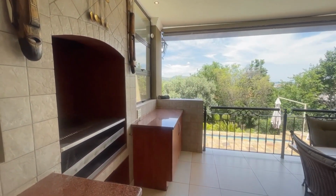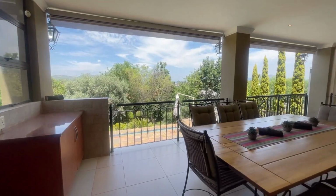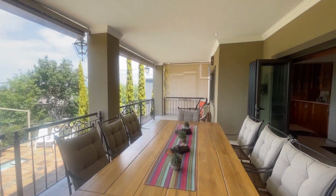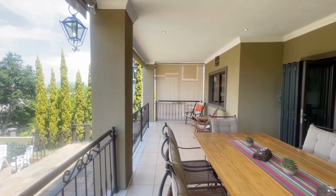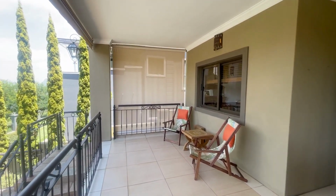There is a built-in braai here, and also a basin, so you can get water here. It's a massive, very deep patio. You can see there's a big table here, another 8-seater, and still a lot of space left for additional chairs.